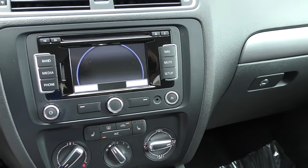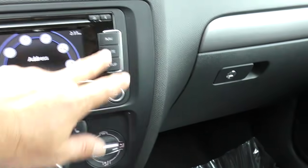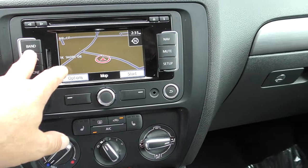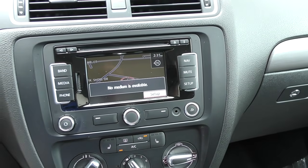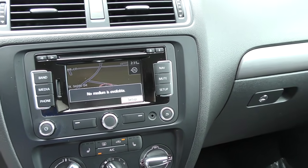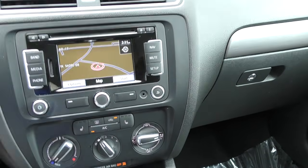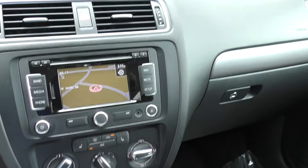This thing does have navigation, of course, the premium with nav. Let's see the map. Yeah, looks all very nice. What do we got in the media? No medium is available, so we won't be communicating with the dead. But anyway, you got a little insert slot here. It has Bluetooth, phone, and audio.